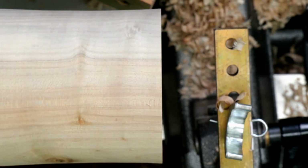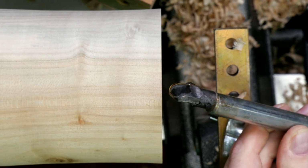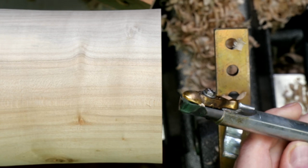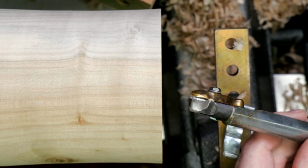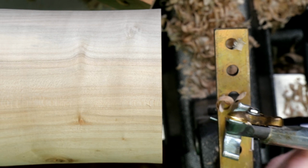I don't know if I would ever take it to a grinder, because they have some sort of jig set up to grind these things, but you could probably figure it out. I just haven't done it. I hone my hook tool and I hone this tool almost exclusively instead of grinding them.